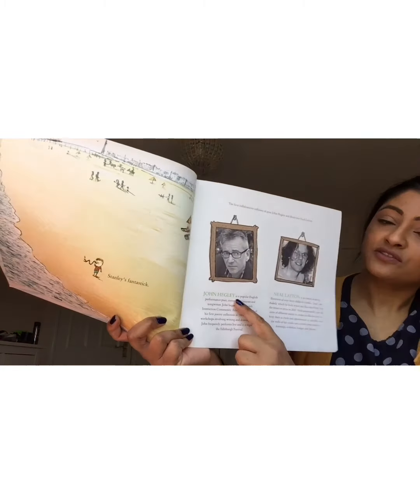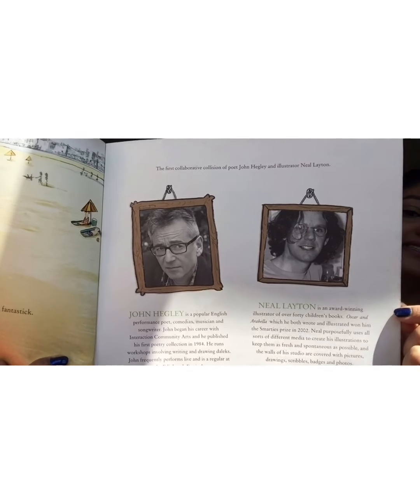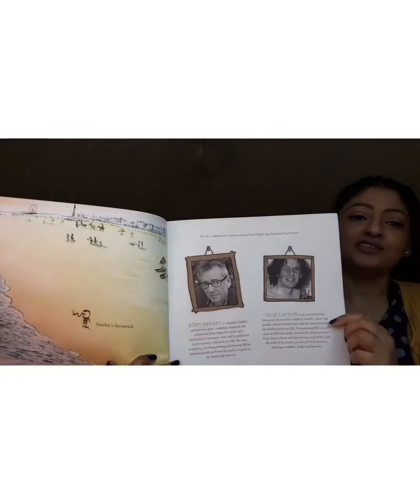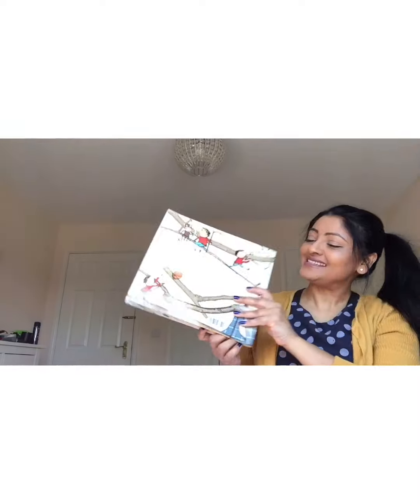And this is a picture of John Hegley, the author, and that's Neil Layton, the illustrator, the person who did all the lovely drawings. The end.